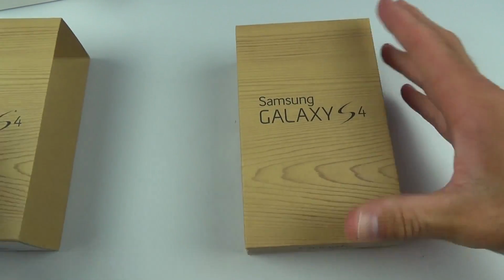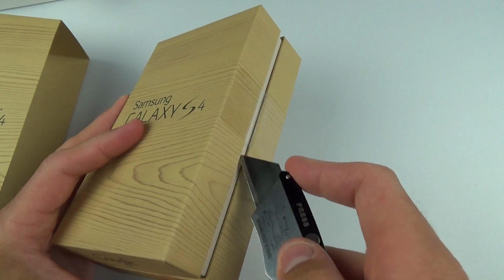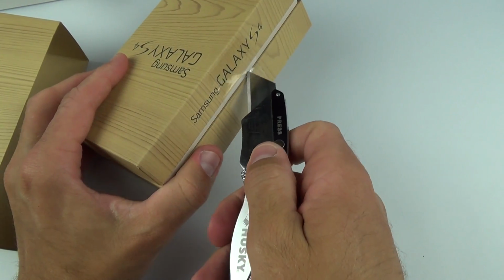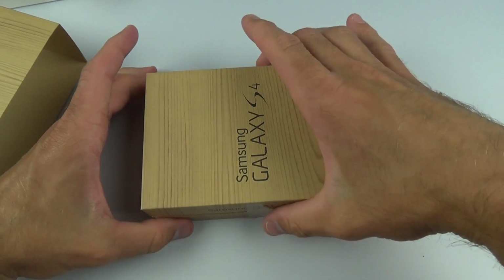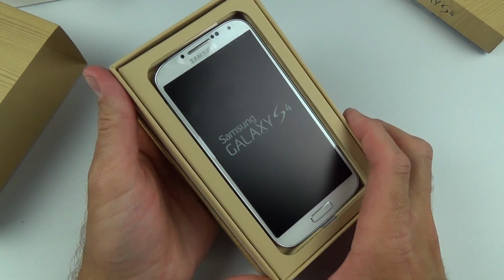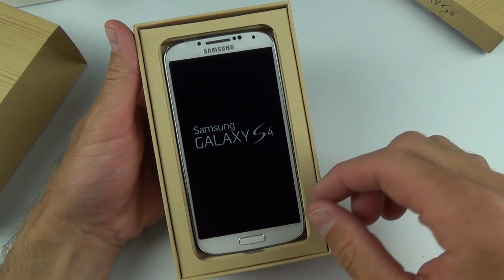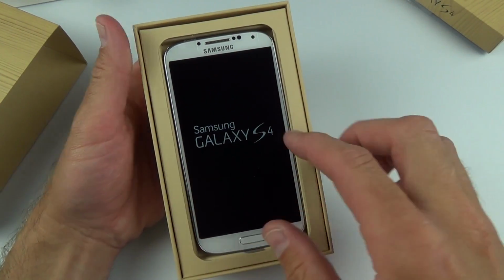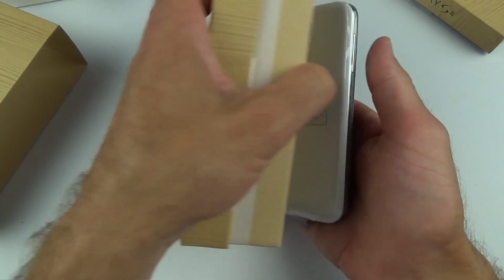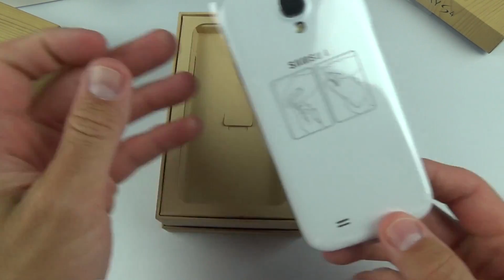So we're going to slide out the sleeve here. So we have a few tabs here to cut. We're going to lift up. There is our Galaxy S4. Again, very simple branding here. You don't find a lot of advertisement on here. You don't see Super AMOLED or NFC or anything like that. So we should be able to tip it out here. There is our phone. Let's just set this aside for just a moment.